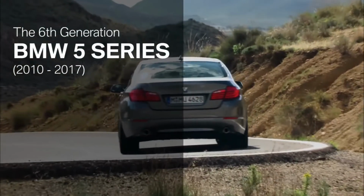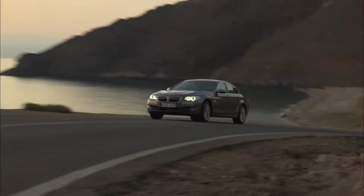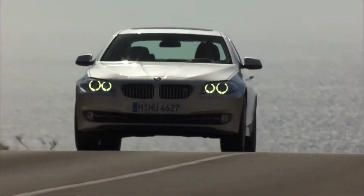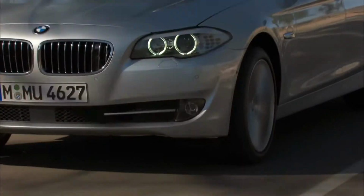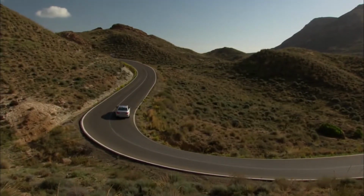The 6th generation was to continue the success of its illustrious predecessors. The 6th generation with the development code F10 was launched in early 2010. In the same year, it took pole position and successfully defended it until the end of production. The 6th generation BMW 5 Series was the most successful to date.